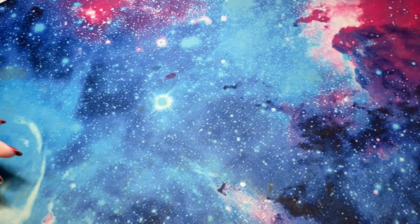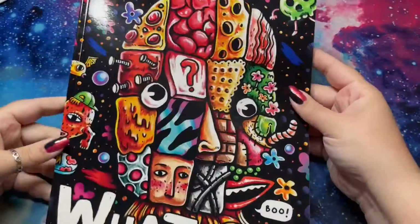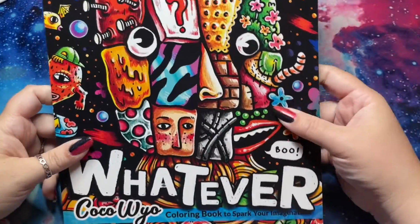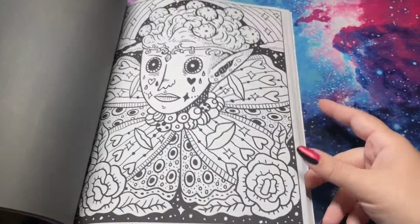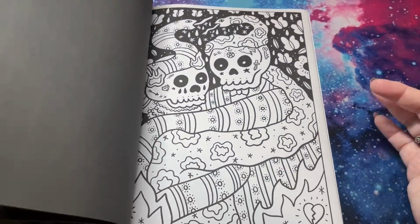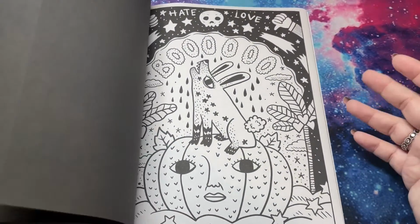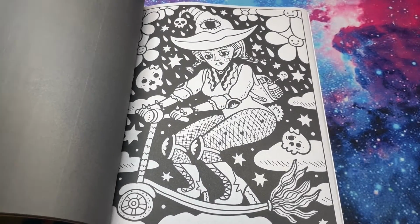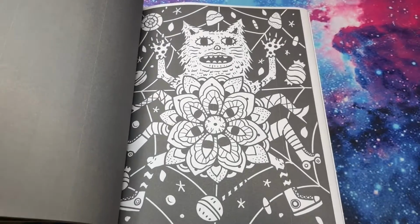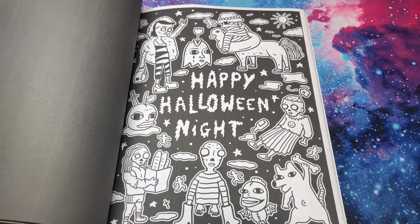So then my friend Lydia got me 2 books. She got me Whatever by Coco Wyo. This one's just really weird. And I saw it and I was like, that's weird. That's cool. So I don't know. Like, there's no way to explain what any of this art is. I just thought this would be fun to like do whatever color you want because obviously it's all very weird. Some of these actually give off very like Halloween vibes. A lot of them are giving off Halloween vibes now that I'm looking at it. Huh. This is more Halloween-y than I thought. And of course you could, Happy Halloween.